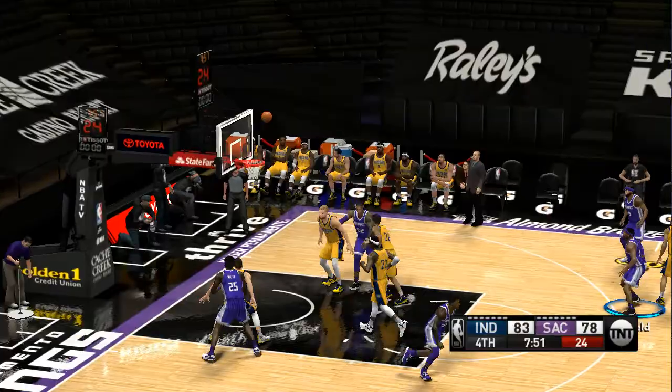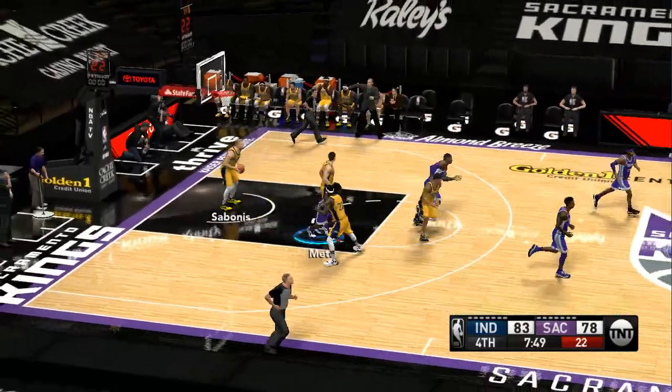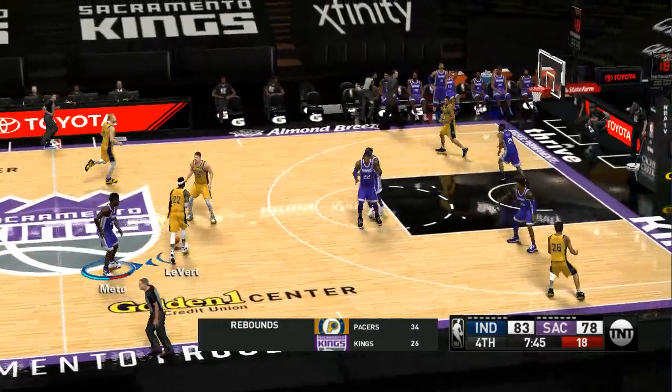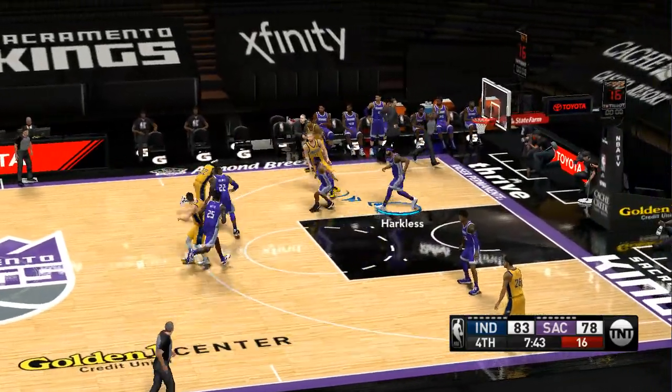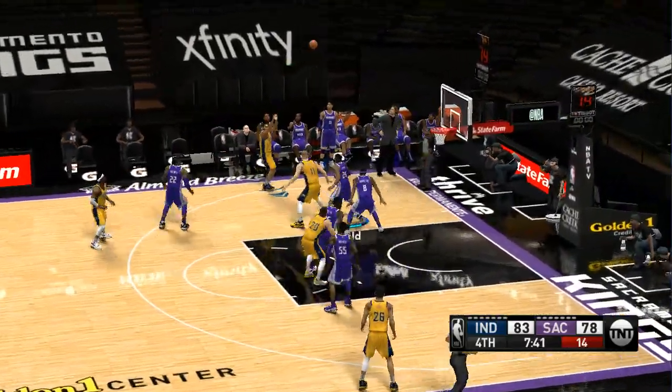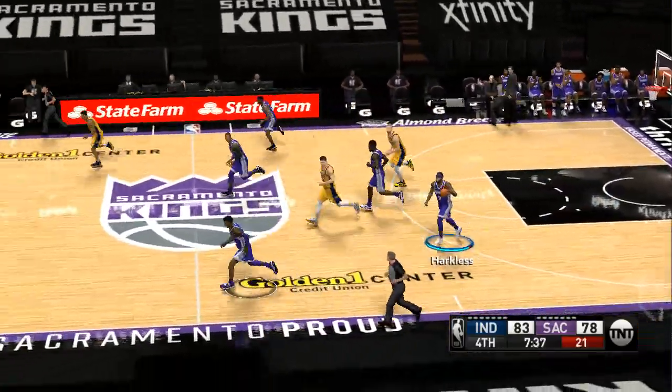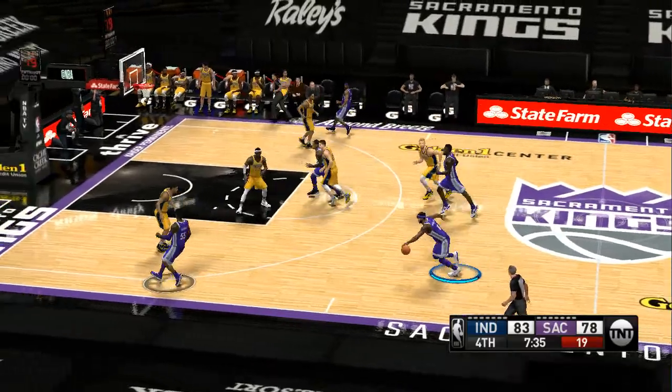And here's Hill for 3. No luck. And it's the Pacers taking it the other way. Boy, have they been hitting the glass hard or what? Kind of surprising it's such a tight game. Tell you right, very rarely will you out-rebound an opponent like that and not have it pay off. Harkless with it.